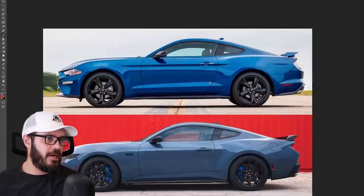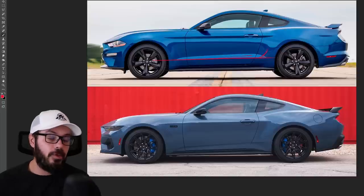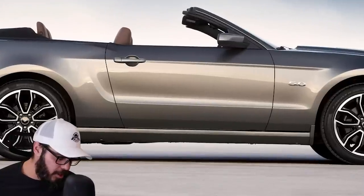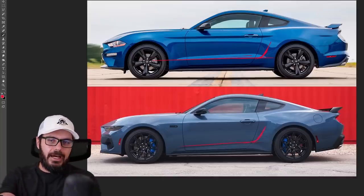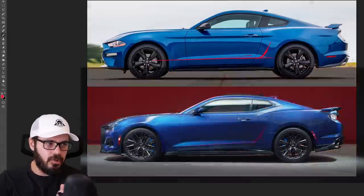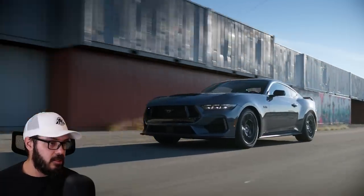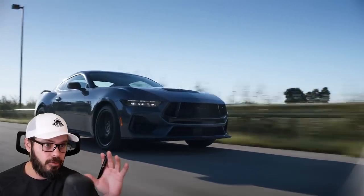So here we have the side view. What I'm missing here, and we did have it in the 2010 to 2014 Mustang, is the hockey stick line at the bottom. I think it's an easy thing to implement right here, and they could have just done it something like this. I think that would have brought back some more identity in the side view. This reminds me a lot of a Camaro, so having lines like the original 1960s Mustang line in the side view would help to differentiate it a little bit more.